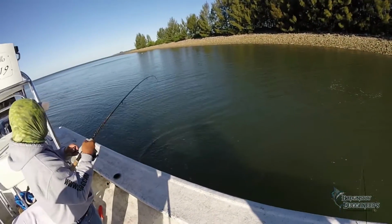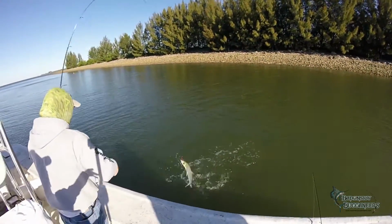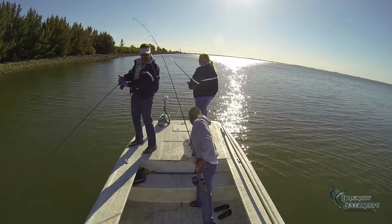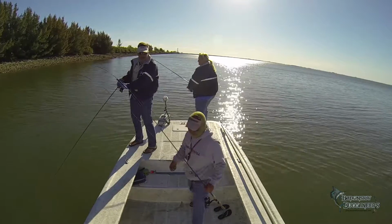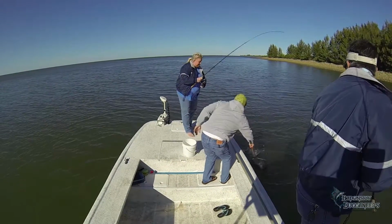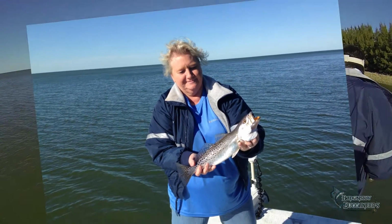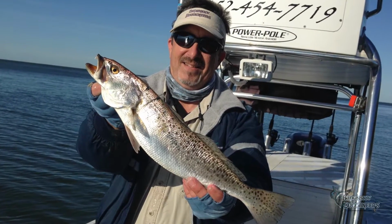Marrio hooks the first fish, a skipjack, also called ladyfish and poor man's tarpon. He landed a couple of these aerobatic fish while we were here. We're using live shrimp for bait, hooked on an 1/8 ounce jig head, tossing them towards the bank and slowly working them back towards the boat. Next, Teresa puts a nice trout on the boat, her favorite. We caught a few of these trout at this spot. That's a pretty one.